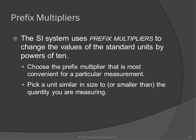Okay, prefix multipliers. On the list of things I'm asking you to memorize are some of the metric prefixes. And these prefixes change the size of the metric units.